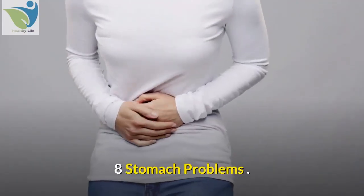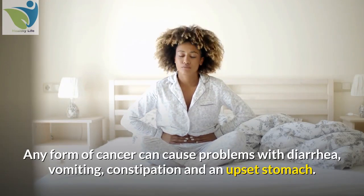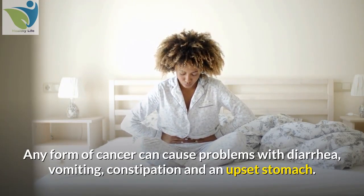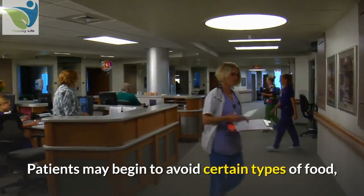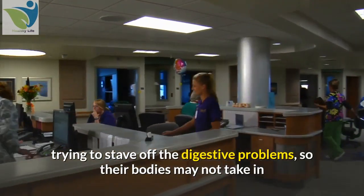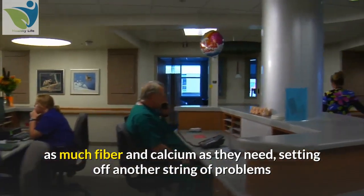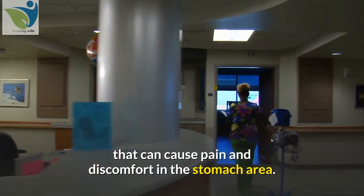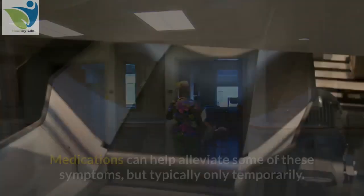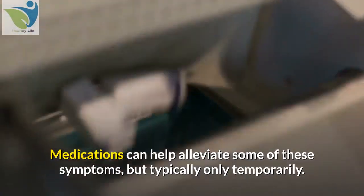8. Stomach problems. Any form of cancer can cause problems with diarrhea, vomiting, constipation, and an upset stomach. Patients may begin to avoid certain types of food, trying to stave off the digestive problems, so their bodies may not take in as much fiber and calcium as they need, setting off another string of problems that can cause pain and discomfort in the stomach area. Medications can help alleviate some of these symptoms, but typically only temporarily.